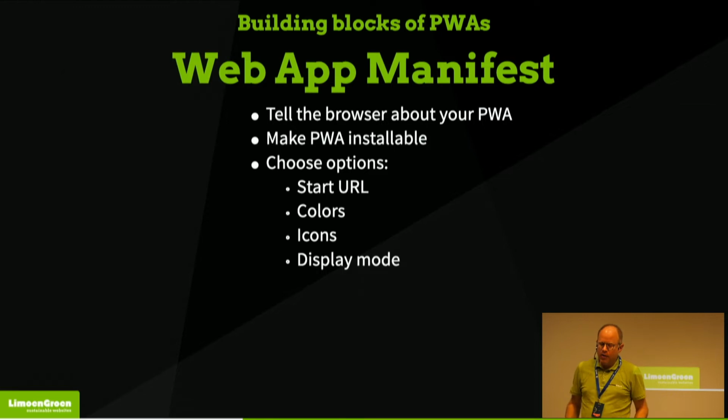Okay, so one other building block is the web app manifest. Basically, this just tells your browser, I got a PWA here. It also helps making the PWA installable because it defines what it should look like, the display mode. So do I want a standalone browser with no Chrome and everything that makes it look most like an app? Icons, colors, stuff like that.